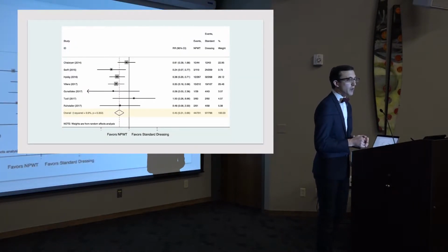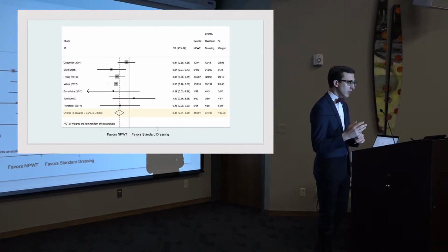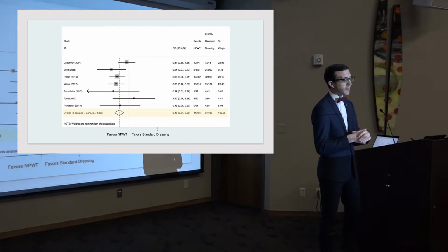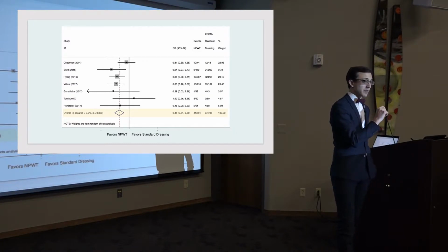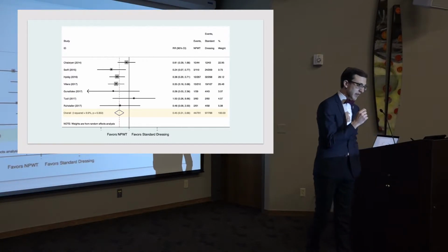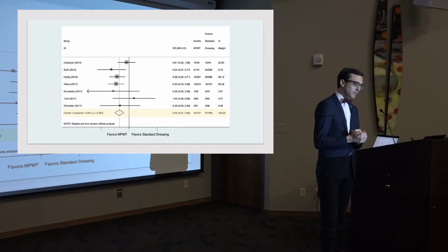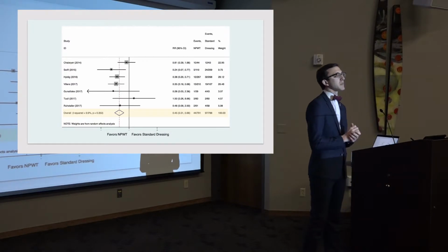What you see here is the forest plot from the AJOG article, and the AJOG article was the one that found a benefit, a 65% or 55% reduced risk for infection. The reason why they were able to find a difference, mostly, and the Green Journal article was not, is they included preliminary results from a trial that hasn't been published yet.